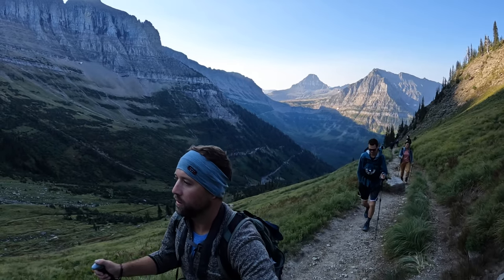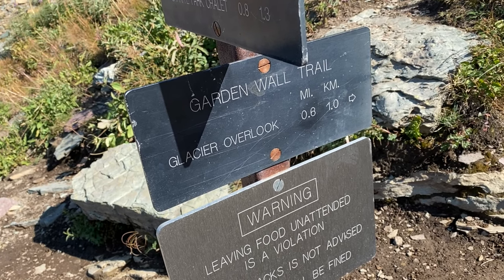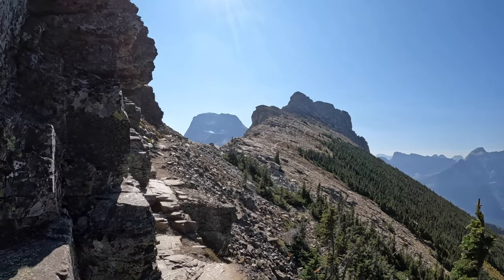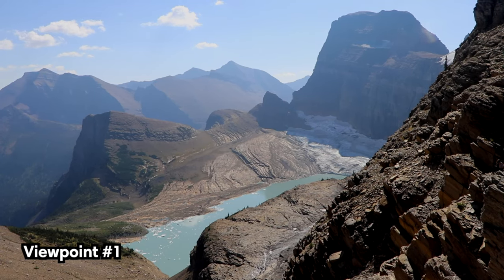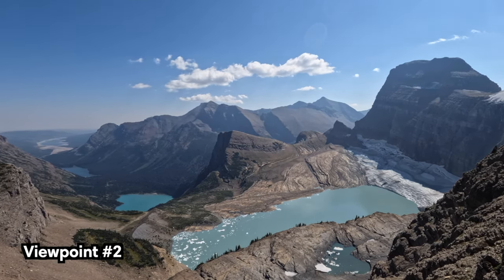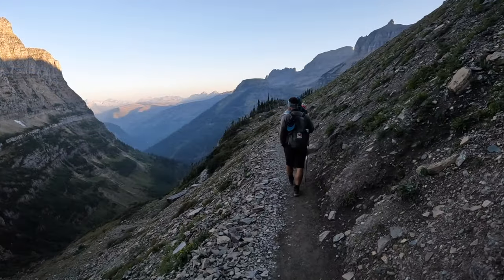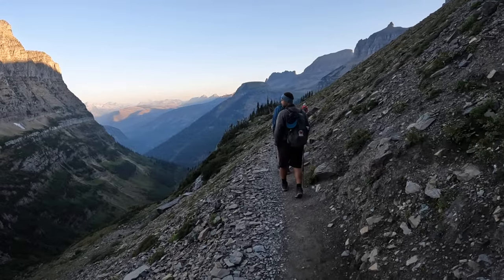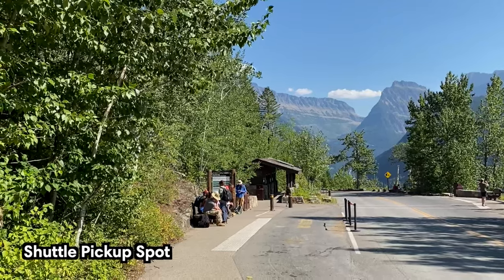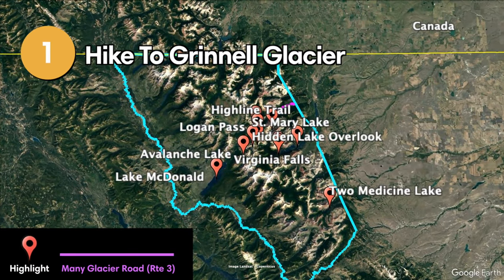If you do it this way, the elevation gain is quite minimal, and you don't have to hike back the same way. As you venture along the trail, you'll come across the Grinnell Glacier Lookout, a side trip that is well worth the detour. This steep extra segment of the hike is about 1.2 miles round trip and includes two amazing viewpoints. Be aware that the parking lot at Logan Pass fills up quickly, so come early. The added bonus of getting here early is the shade that's provided on this extremely exposed trail. If you're finishing on the Loop Trail like we did, you can take the free shuttle back to Logan Pass at the end once you reach the Going to the Sun Road.